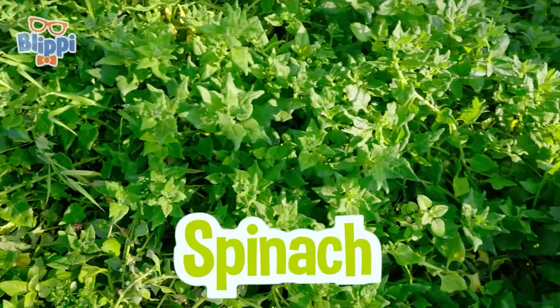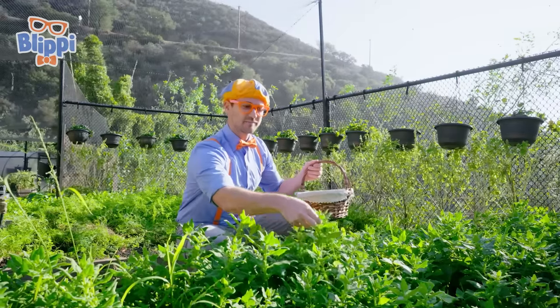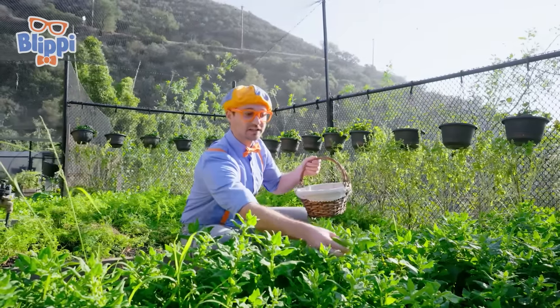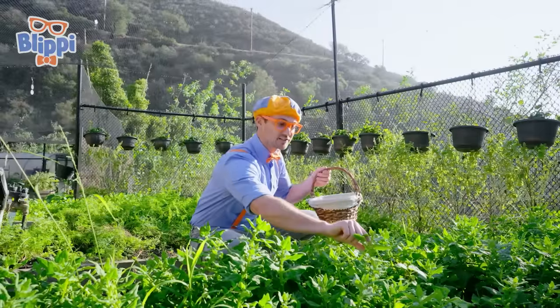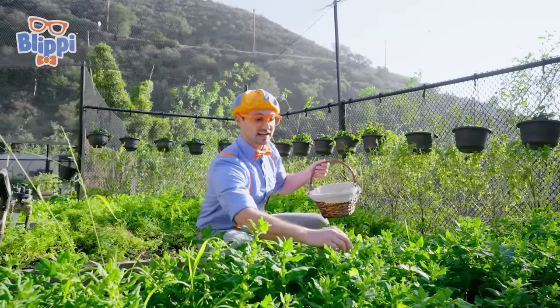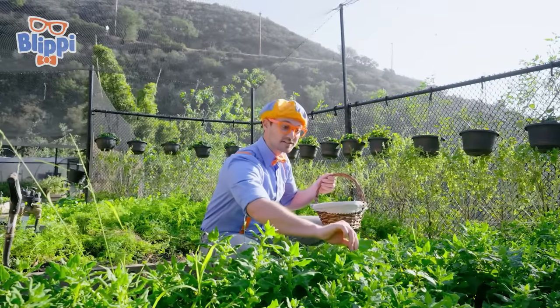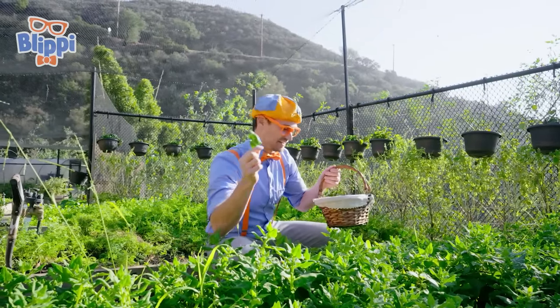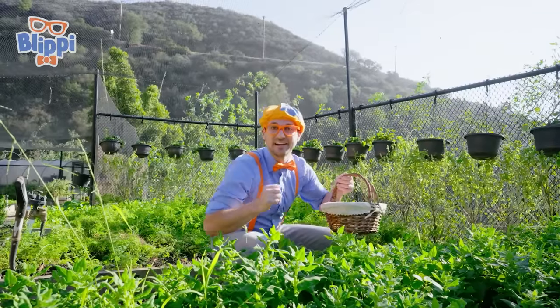This is spinach, and it's so good for you. Hey, maybe this would be really good in a popsicle. Yeah, spinach a lot of times is inside salads, yummy stuff like that, but popsicles also can have spinach in it. That is so cool. All right, that's probably enough. Let's see what else is around here.